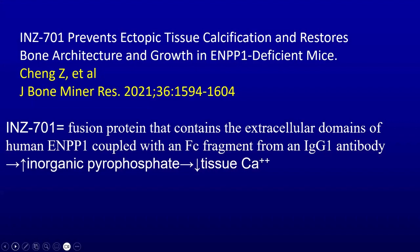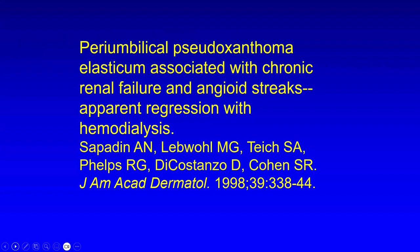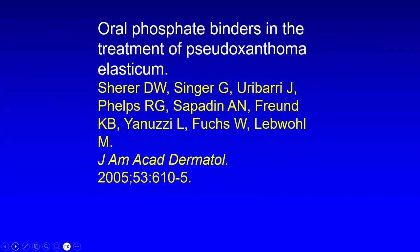And a really major breakthrough was made by Icahn. And they have a biologic. It is a fusion protein. So they take the human fragment from an antibody and they fuse it with a part of a gene, ENPP1, so that it acts like ENPP1. So even though the enzyme may be defective, you're acting like ENPP1 is there, and it stimulates what ENPP1 normally does, and it causes an increase in inorganic pyrophosphates. And as I just told you, if you have inorganic pyrophosphates circulating, they reduce calcium in tissues and they take calcium out of the blood vessels.